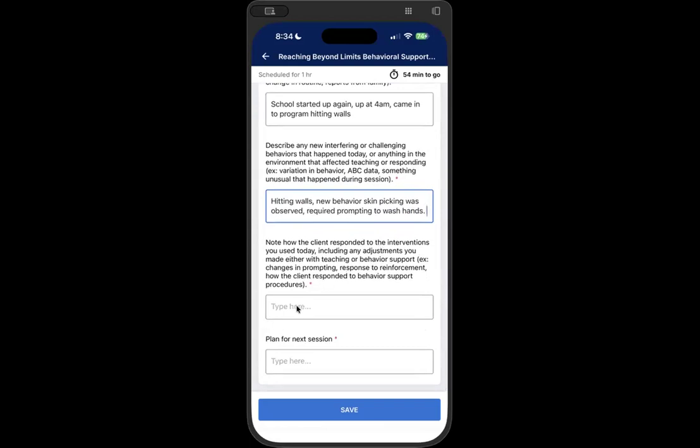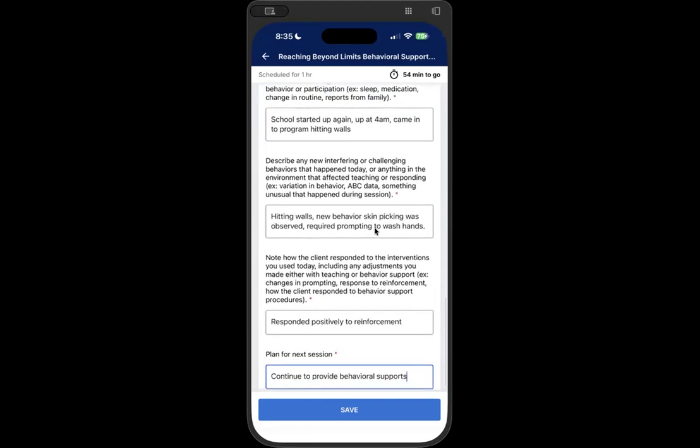Note how the client responded to the intervention. So what are we going to say here? What should we say? Good. Should we say good? Just to see what happens? Client responded positively to reinforcement. I mean, that would be amazing. That would be amazing, Jack. Responded positively to reinforcement. Okay. And then plan for next session. Why don't we say continue to provide behavior supports?